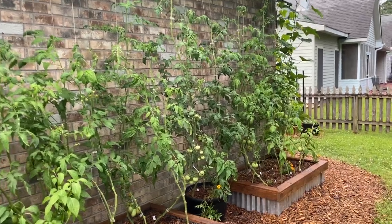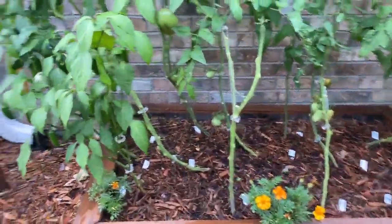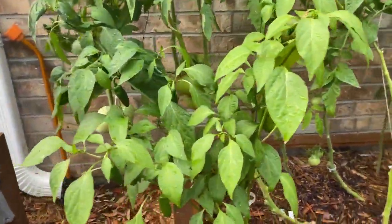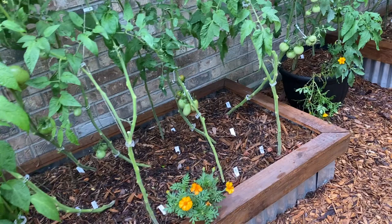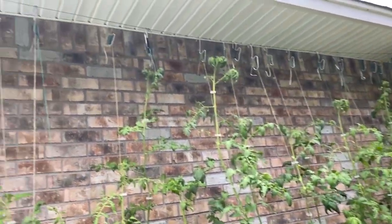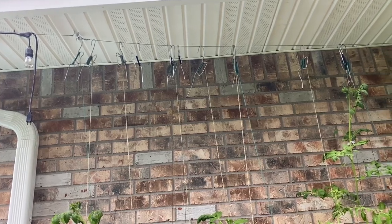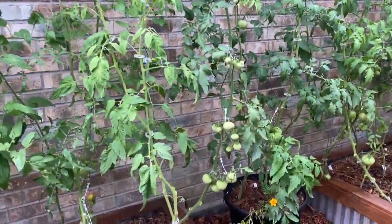Got the tomato string trellis working pretty good, and had a little bit of a problem early on. I woke up one morning after some really high winds and my trellis had fallen down, but that's all right. It was human error and I will not make that mistake twice. So I repaired it. With my tomato hooks, it actually detached right there in the storm and I repaired it. Didn't do it well enough the first time, that was my fault.